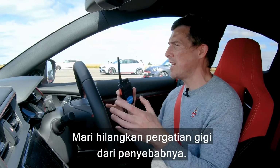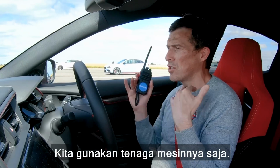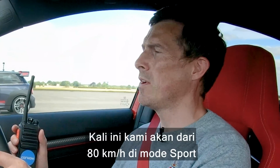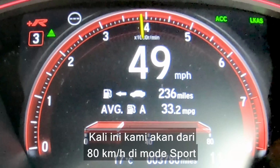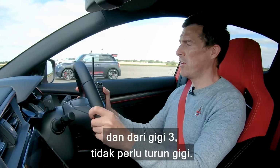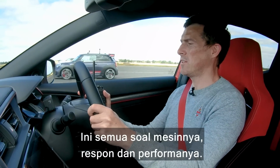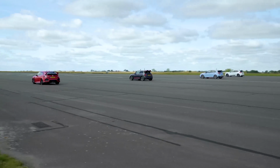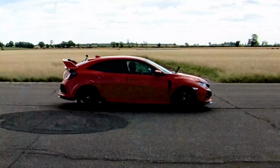Anyway, let's take all the gear changing nonsense out of the equation and just look at sheer engine power. Now we're going to do the rolling race again. This time we're going to do it for 50 miles an hour with the cars in their sportiest setting, and we're going to be in third gear, so no downshift. This is all about the engines, their response and performance. Let's call it in. 3, 2, 1, go.